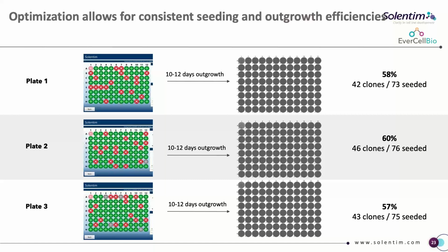And what we observed after all the optimization on this particular run was very nice, high, robust seeding efficiencies and outgrowth efficiencies as well, as high as 60%, and very robust and similar with 57 and 58% respectively. And we're very pleased to see that this really alluded to almost 46 clones, nearly half the plate, being truly verified clones that can be outgrown and selected for downstream use. And compared to current manual dilution methods, it certainly adds a level of validity to the biology that we're later taking on and spending a good amount of research and time and money and effort on.